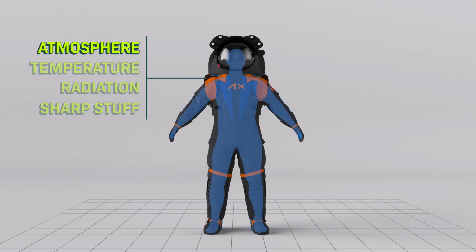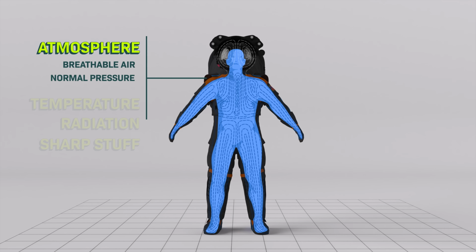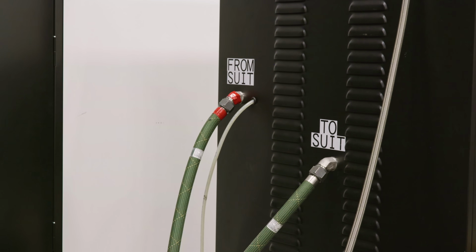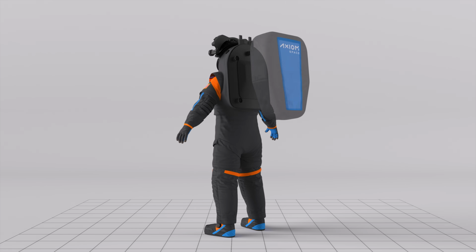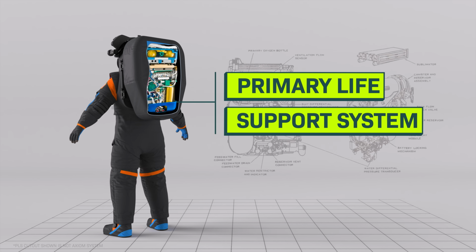Okay, so here's how this spacesuit stops you from dying in space. First and foremost, the suit provides you an atmosphere, right? It provides you oxygen that you can breathe and pressure that your body can operate in. The oxygen that I'm breathing right now comes from tubes running into the suit from this machine. But in the final suit, all of the oxygen and carbon dioxide being breathed in and out will be processed inside a big backpack, the primary life support system.